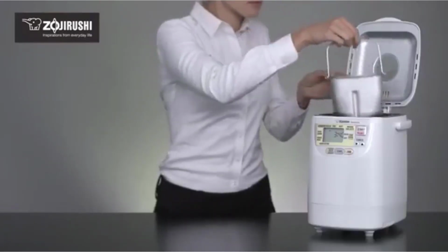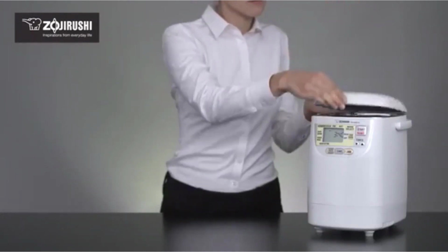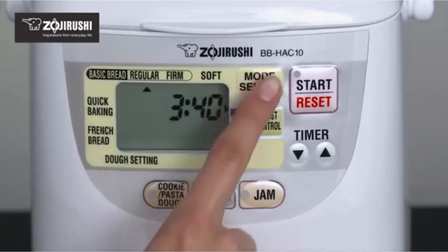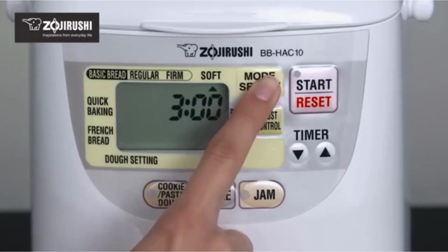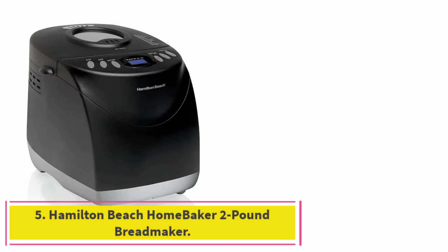The HomeBakery Mini really is quite compact, and there's even a carrying handle for taking bread on the go, and testers also called out just how silent its operation is. If you want to make bread in the middle of the night without waking your roommates or family, this is the machine for you.